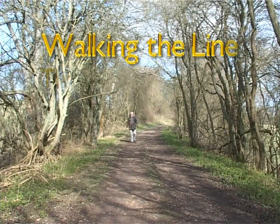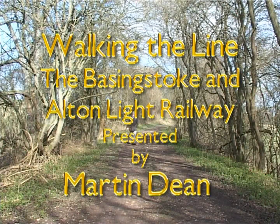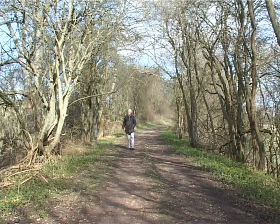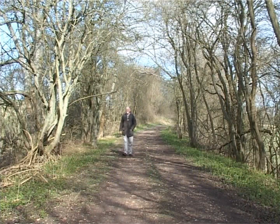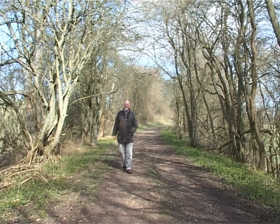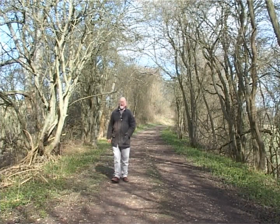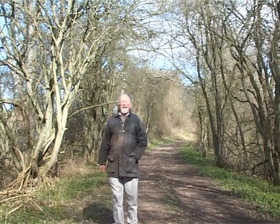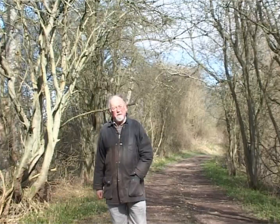I'm walking along one of Britain's many deserted and long forgotten railway branch lines. In this case, the Basingstoke Alton Light Railway. It was quite remarkable because it was Britain's first authorised light railway, and in its short operating life of under 30 years, it opened not once but twice, and likewise it closed twice.